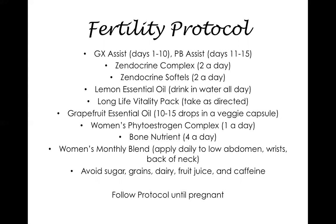Then you want to take the grapefruit essential oil, 10 to 15 drops in a veggie capsule, because it helps balance your progesterone. You can split it up into a dose in the morning and another in the evening. There's a women's phytoestrogen complex you want to take once a day to help eliminate bad estrogens in your body. I didn't even know there was bad estrogens. That's cool. Then you have a bone nutrient complex that you want to take 4 a day for bone and hormone support.